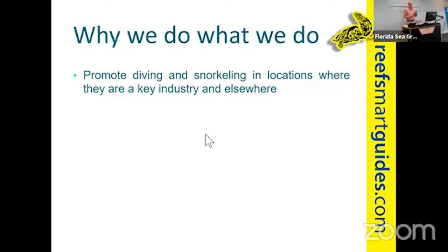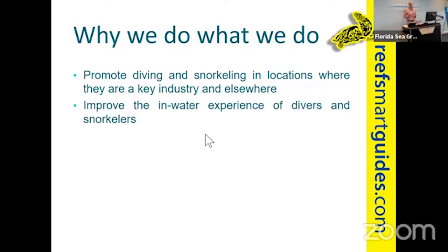And so the way we figured out that we can contribute to that is through better informing and promoting diving and snorkeling in locations where it's already a key industry, but also to help development in areas where it maybe hasn't taken off quite yet in a sustainable way, recognizing that there is an impact on reefs to have extensive diving and having hordes of tourists there. So we're looking to educate and improve the in-water experience through our maps, through the education components of the maps, through the information that we provide in our guidebooks.